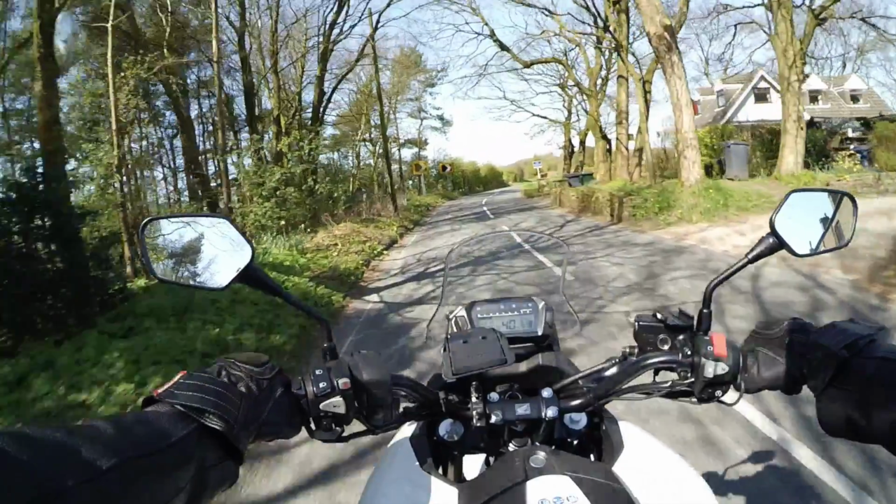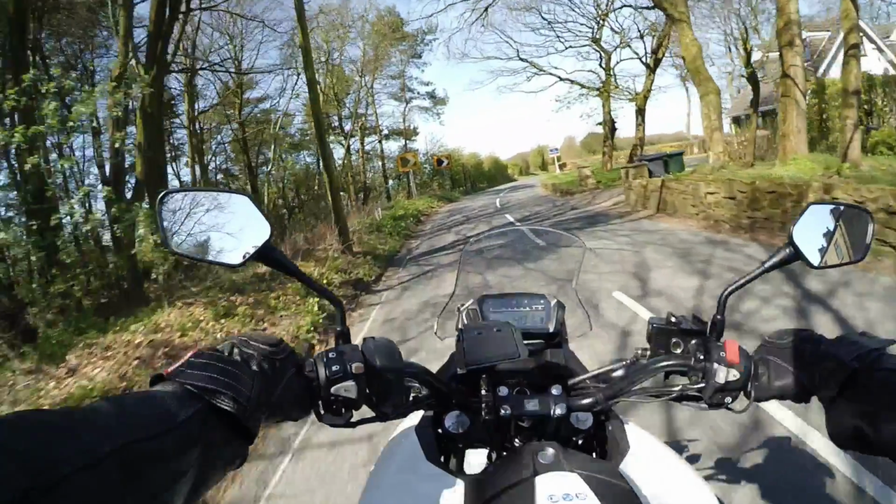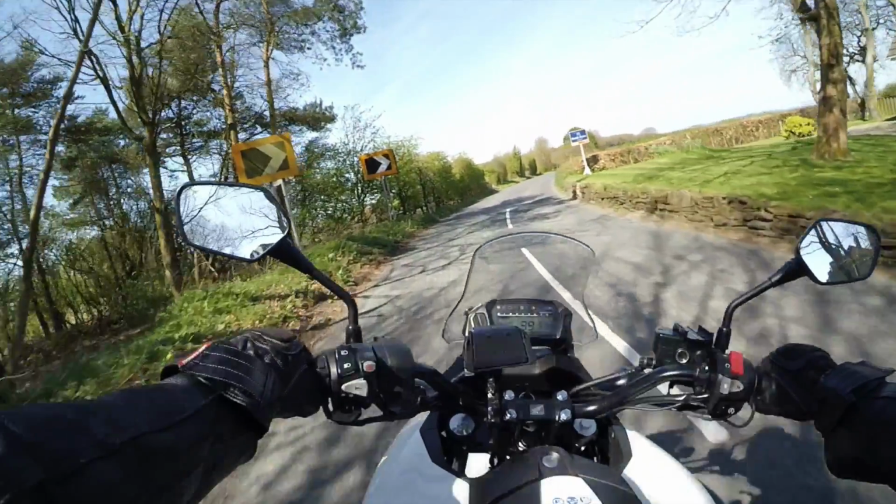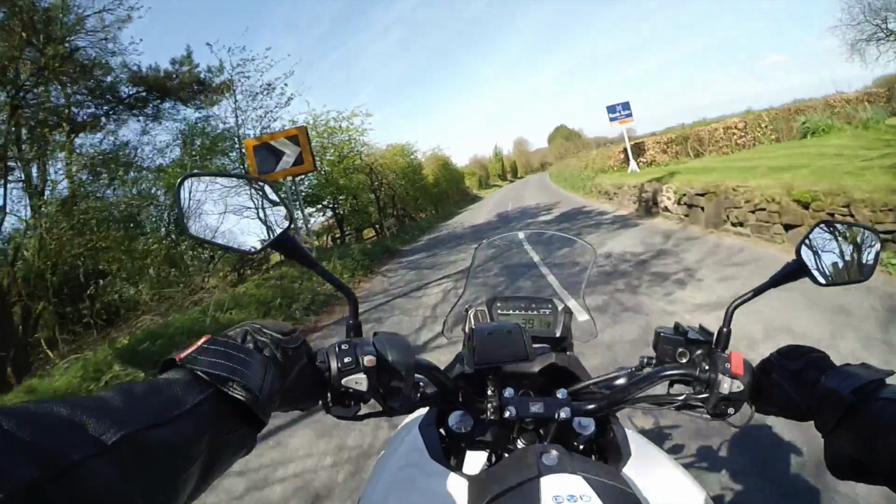So 1080p 60, we've got more frames per second, therefore there's even more data. That's going to look even worse than 1080p 30 because there's only so much bit rate to go around.